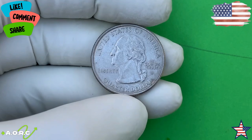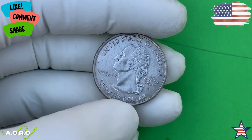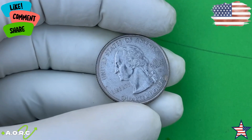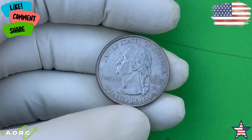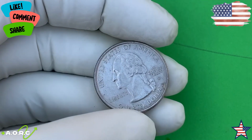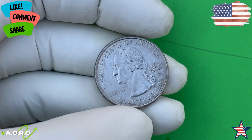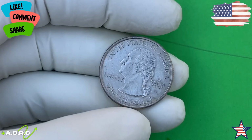Now, the USA quarter coin from 2002 is an extraordinary piece of American history, cherished by collectors and coin enthusiasts alike. Its captivating designs, historical importance, and the chance for incredible value make it much more than just spare change. Let's explore why the 2002 quarter is so special and how it might be worth far more than you think.